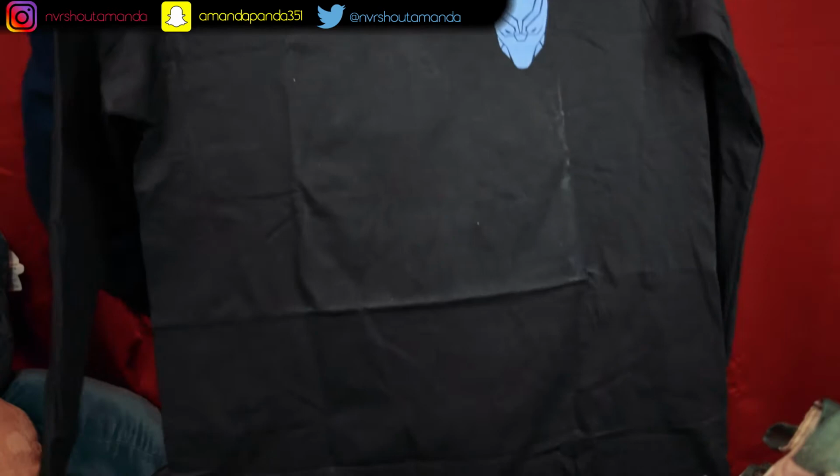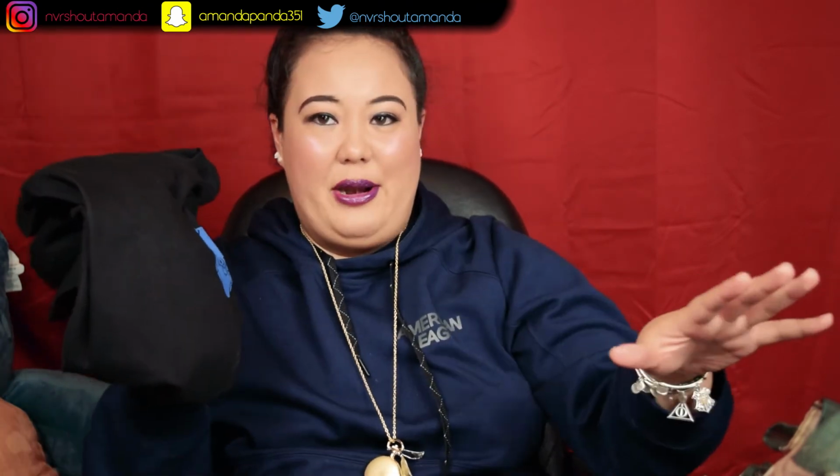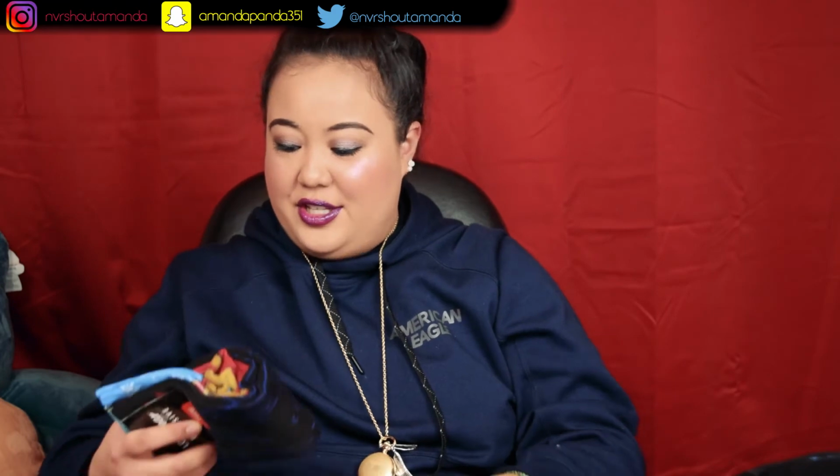I really enjoyed the Black Panther movie. I thought I wasn't gonna like it as much as I did, and I loved it. And I am loving this long sleeve shirt. I usually share my Lootwearables with Griffin, but this is one I'm not gonna share with him. This makes up for the Harry Potter. This is really exciting. And then I got 2 pairs of socks.